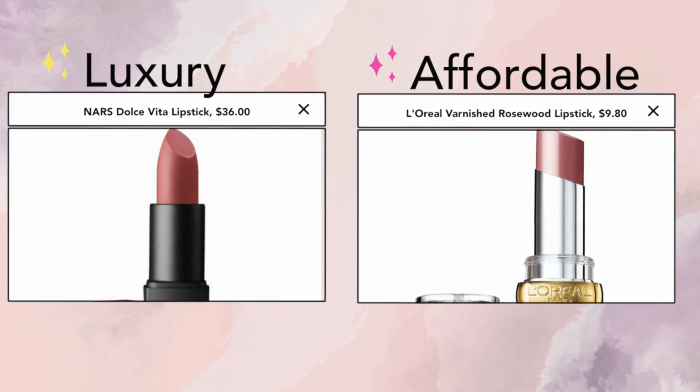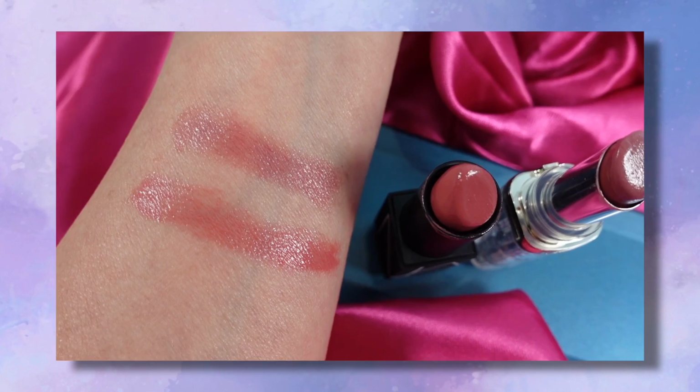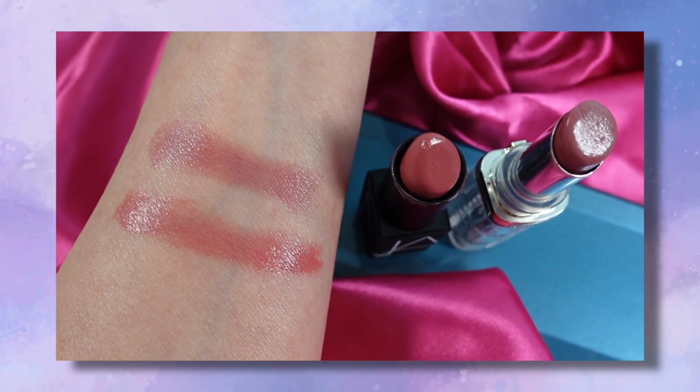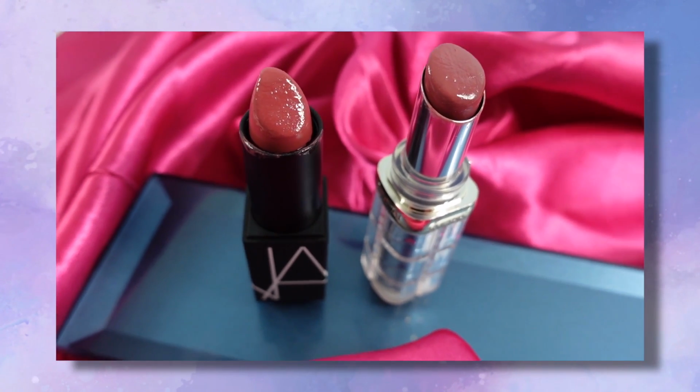Well, I have a great dupe for you, and that's this one from L'Oreal. This is the shade Varnished Rosewood. There is a slight difference in the color, but not much. It can't be noticed on the lips. Right now I have both lipsticks on my lips, and once you get it on your lips, you can't tell. And the formula is a spot-on dupe. They feel the same on the lips, and look at even the packaging of this, looks very high-end. So this has quickly become an all-time favorite dupe.